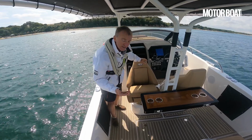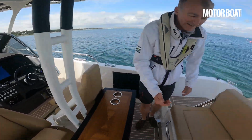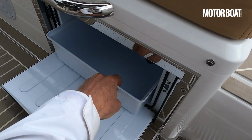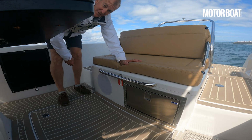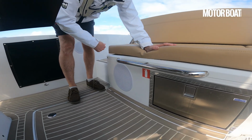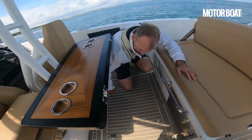Now the other thing to notice while we're here, if you want to just come forward and have a look down here, you can see that we have got a fridge fitted under this aft bench and a socking great subwoofer for the stereo. So you've got all the entertainment, you've got drinks on board, and then there is a locker under here too.